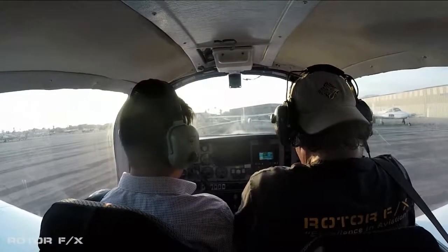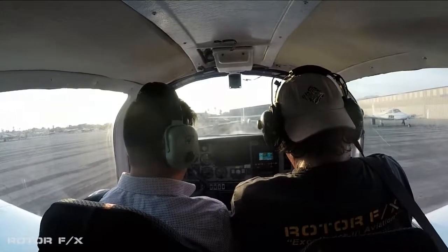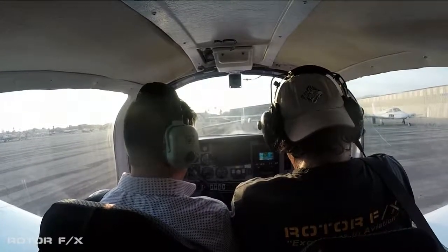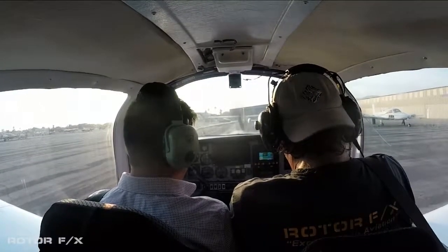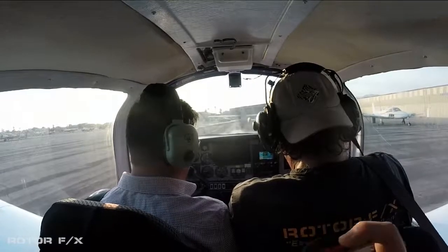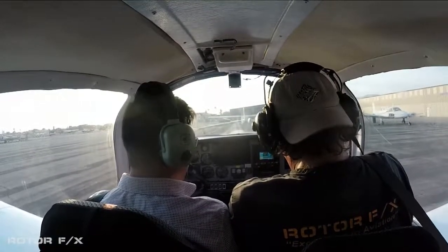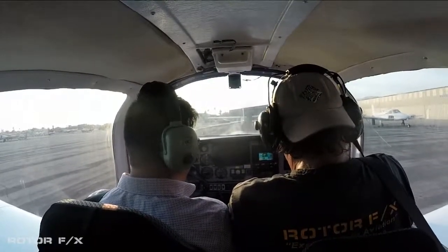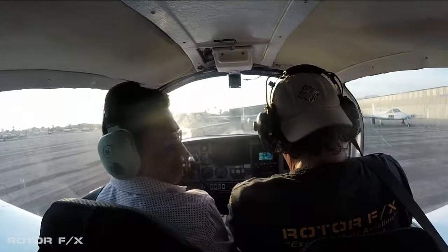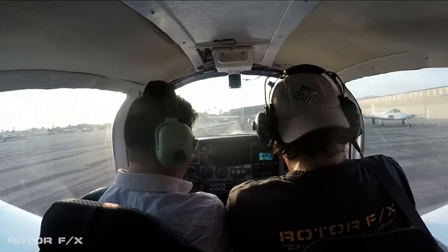Advise the controller on initial contact that you have information Lima. Airport information Lima 0153 Zulu, wind 1507, visibility 10, ceiling 25,000 broken, temperature 30, dew point 16, altimeter 29.93, VOR Alpha circling approach in use, landing and departing runway 12. Also, hazardous weather advisories are available on HIWAS and flight service frequencies.